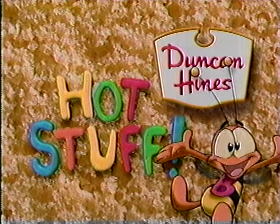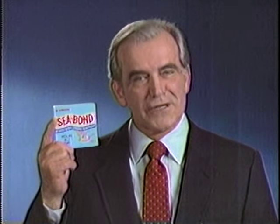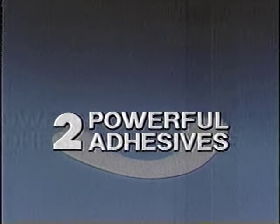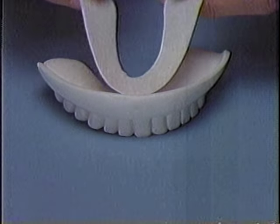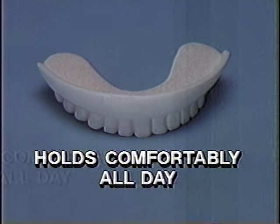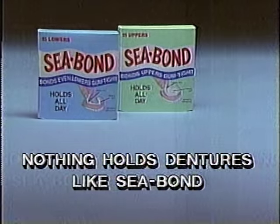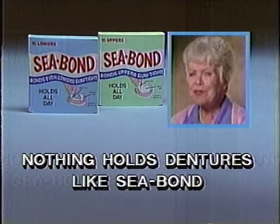I'll never go back to denture paste or powders again. Here's why. C-Bond Denture Adhesive. No other adhesive works like C-Bond, and it holds dentures so tight, so long. C-Bond combines two powerful adhesives into a soft, micro-thin seal that bonds your dentures to your gums, can hold them comfortably all day long. I'll never, never go back to paste or powders. There's no messy cleanup. C-Bond is so easy to remove. Nothing holds dentures like C-Bond. You'll never go back to paste or powders again. For straight talk and hard facts, see the CBS Evening News with Dan Rather.